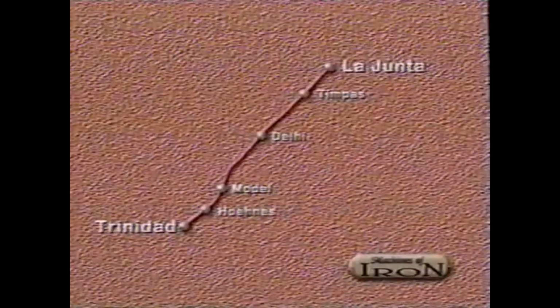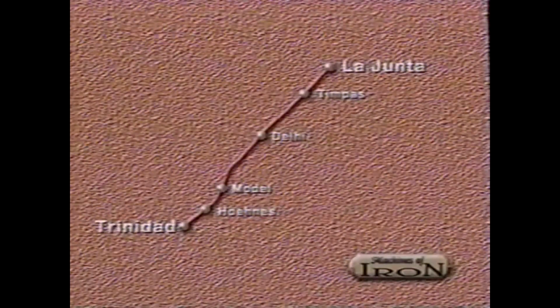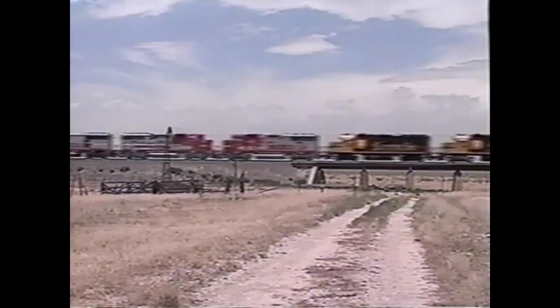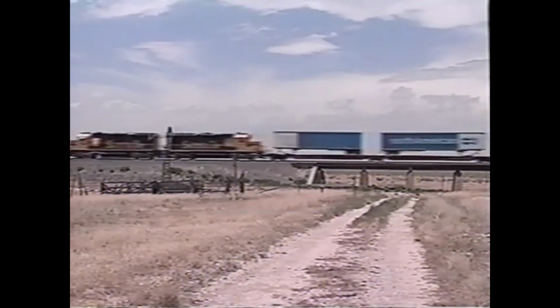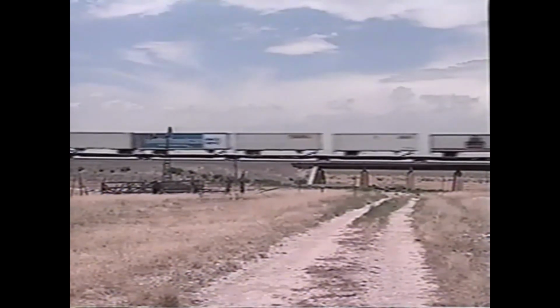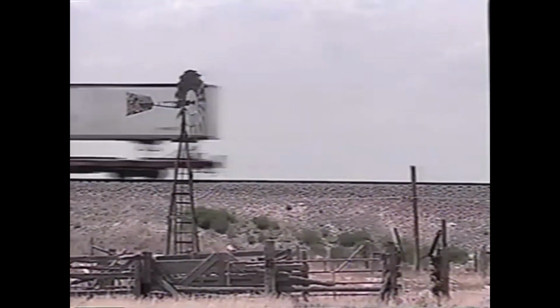The route from La Junta to Trinidad opened in 1878. This section of the railroad runs 81 miles. The westbound grade here is just over 1%, which means passenger train speeds are restricted to 90 miles an hour, and freight is held to 55 miles an hour, except for detour Q trains that qualify for 70 miles an hour.